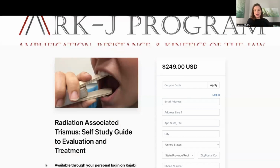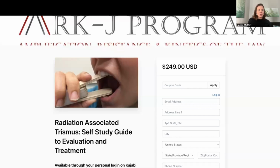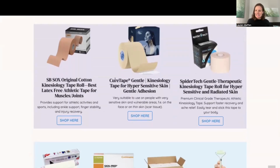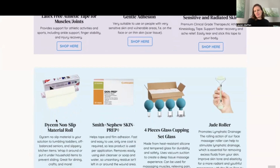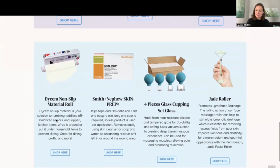The other thing I need you to consider, we are going to host in the summertime a course that will incorporate many modalities. Some of those modalities are going to be specific to head and neck cancer patients because manual therapy is one component to help your patient, but we need tools in our toolbox. So we need to understand, what is the purpose of my jade roller? What is the purpose of elastic taping? How do I use elastic taping to help my patient? What is the purpose of DISOM? What about cupping? What role does that play?